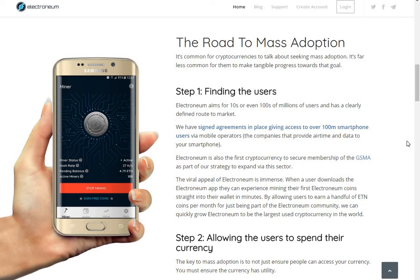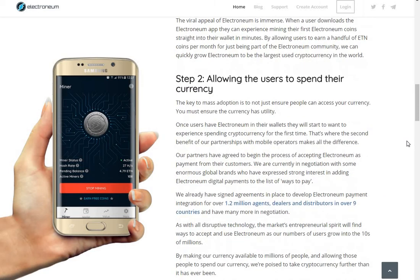The next step after they get their currency is spending it either on their telecom bill or to be able to buy things. And right now, they're negotiating with lots and lots of vendors in order to get the payments integrated into the economies of these countries to get people to be able to spend their Electroneum. It's a lot easier in a first world developed country like the US because you just have to make it available so you get a tap to pay option or however they eventually do that. And that's going to be added to the app here down the road.